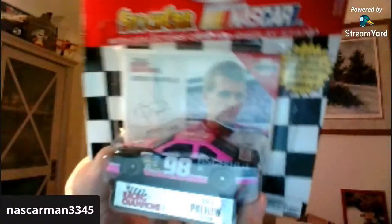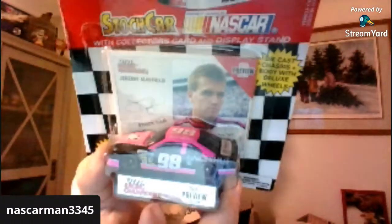We're at 25 looking for 27. Ray, if you are out, you can stand out. At 30, we add 5 more cars. This is a harder car. This is the Jeremy Mayfield Finger Hut car. Hard car to find.